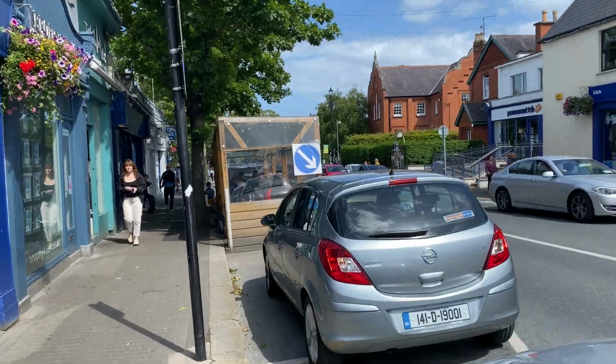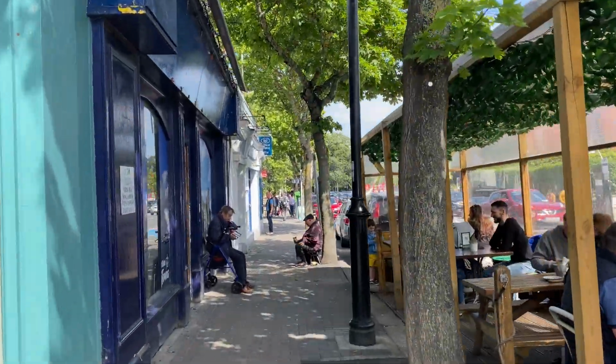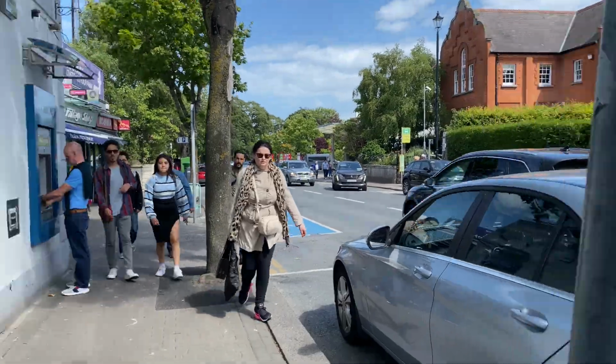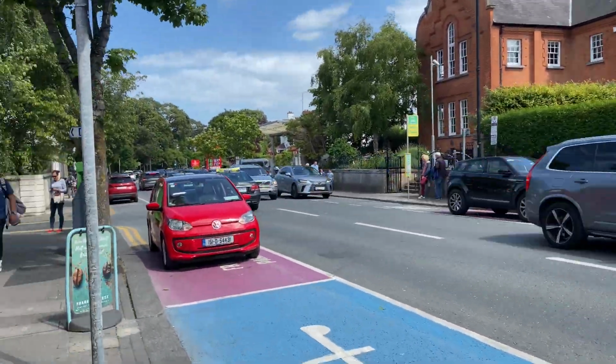So there are many outdoor activities in Malahide: tennis club, cricket club, and also people used to spend time in the beach. So I am going to head on to the beach now.